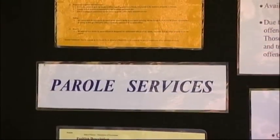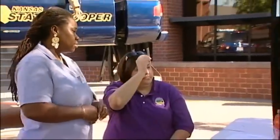When someone comes out of prison, what we do is we supervise them for their post-release. Make sure they're abiding by the rules, doing what they're supposed to do. We're helping them to become better citizens, to not reoffend, because a lot of them have a hard time building positive relationships. So that's what parole does.